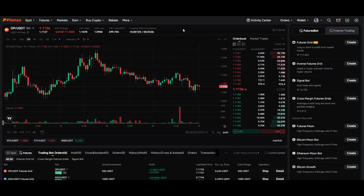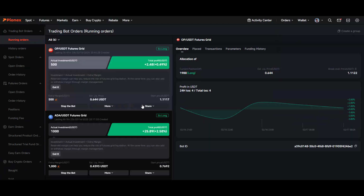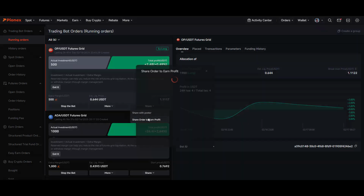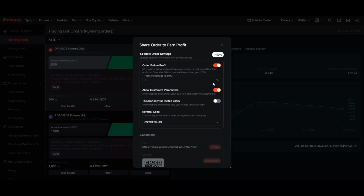Also, when it comes to your own strategies, because I forgot to say that, you can go right here and hit share, and then you can share it with your friends or your investors, and you can also take some profits. Okay, so you can share order to earn profit. You set up the parameters, so how much you want to earn, what the profit sharing is. So let's say it's from 0 to 30%, whatever you want to put in. You just go ahead and do it here.